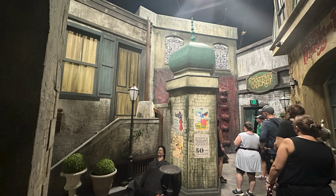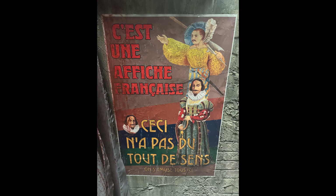Littered with posters written in French. One of the posters in particular that we were shown, our tour guide actually talked to us about it, and he's like, yeah, so this one in particular is a little bit of a joke by the prop design team. He's like, if you translate it, it says, this is a French poster, it doesn't have to make sense. I thought that was hilarious.